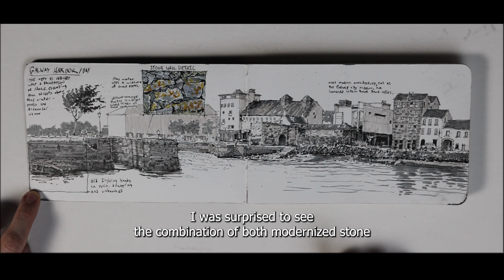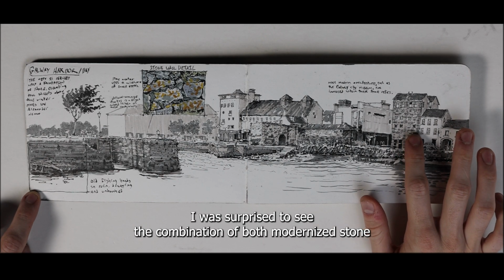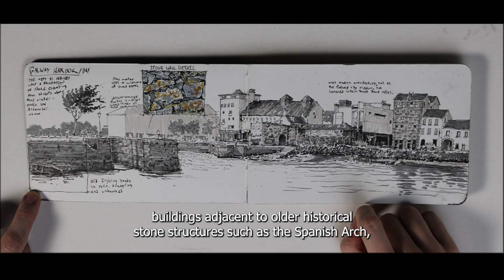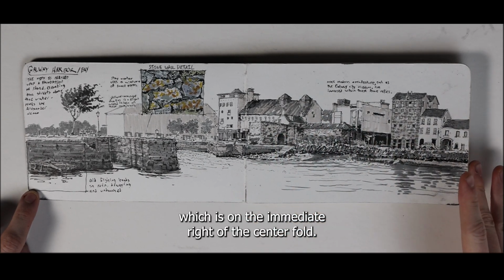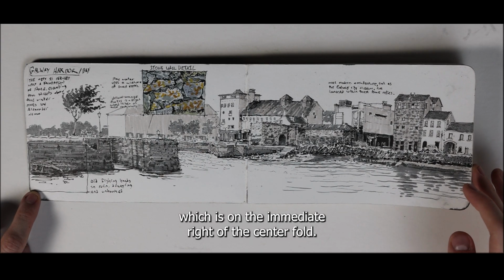So, if you'll pardon the metaphor, the city's foundation is quite literally exposed stone. And so I was surprised to see the combination of both modernized stone buildings adjacent to older historical stone structures, such as the Spanish Arch, which is on the immediate right of the centerfold.